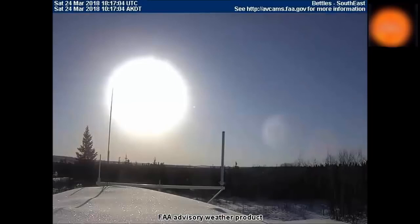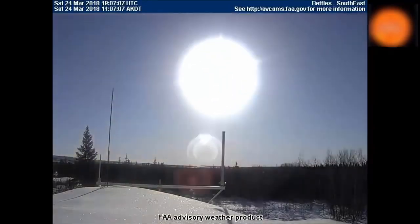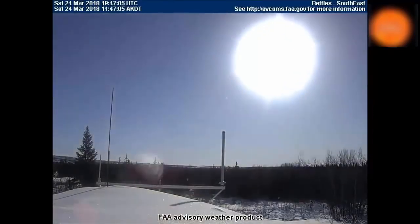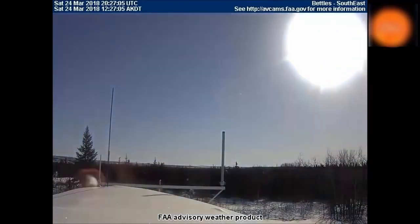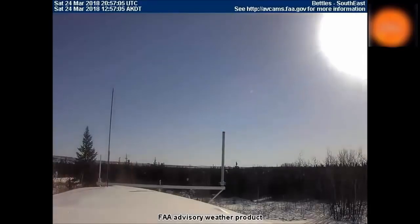The same thing is happening in this video, viewed from the southeast-facing weather cam in Bettles, Alaska. We see the colorful reflections of the jet. The tiny white dot between the sun and the colorful reflections is the concealment jet. I don't know if this jet is manned or if it is more like a drone.